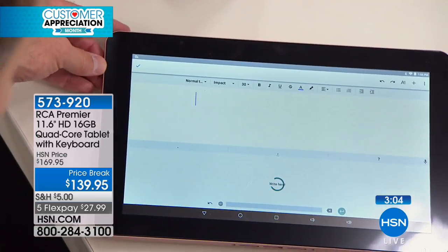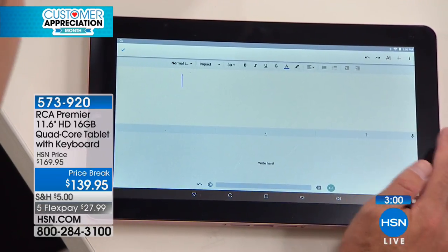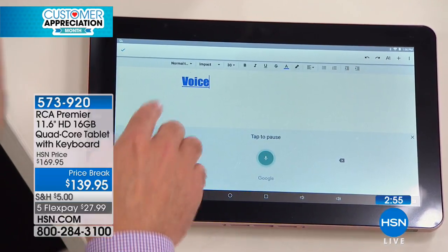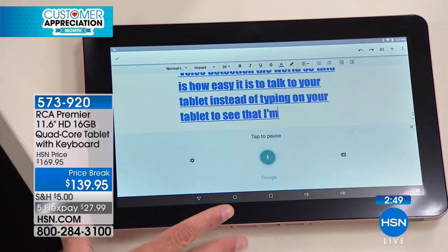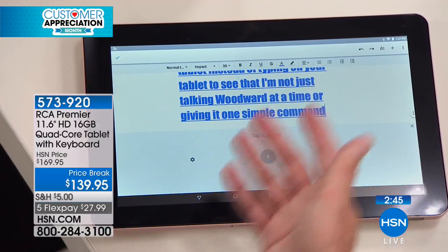While the keyboard is awesome, I want to show you all what I think is equally, or maybe even more awesome, and that is one of the best things about having a Google tablet, an Android tablet, is the fact that they have some of the best voice detection in the world. So this is how easy it is to talk to your tablet instead of typing on your tablet. You see that I'm not just talking one word at a time or giving it one simple command, but talking in sentences, and this is doing all of the work for me.